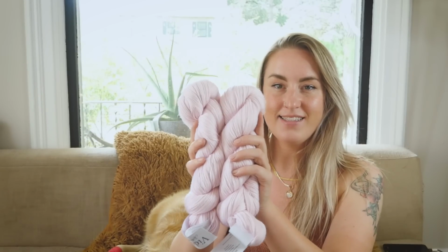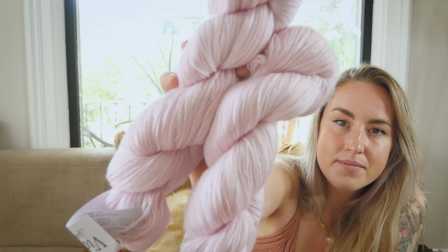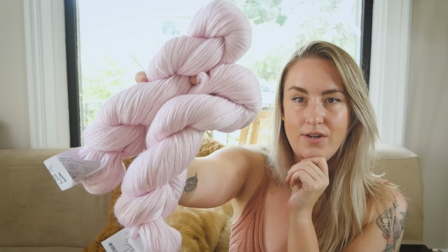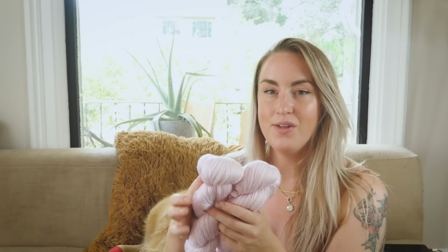I got another KnitCrate box, and so I just wanted to show you what I got in that. So here it is. It's this very light pink yarn. It is their Vitellana Silhouette. It's 50% superwash merino wool and 50% tencel. So I think this will still be a good yarn to wear maybe in the summertime or any time of year, really. It is so soft, I can tell you that.